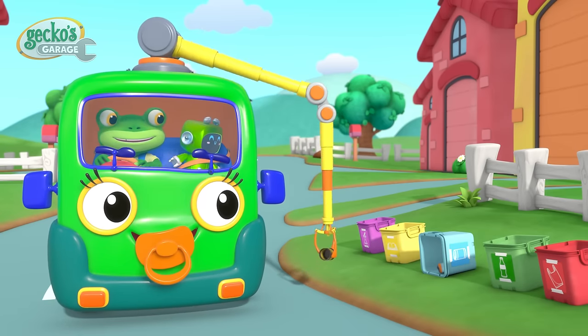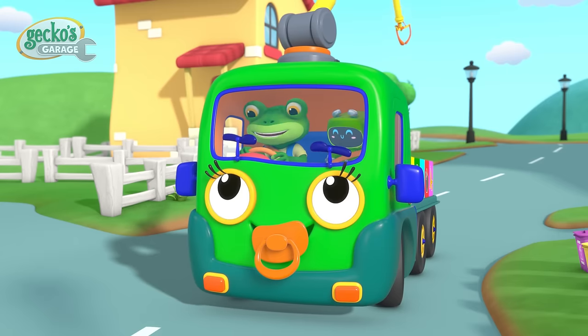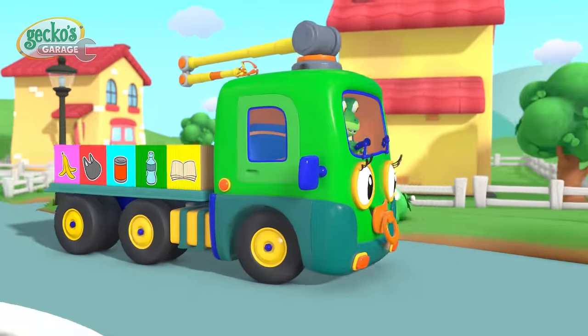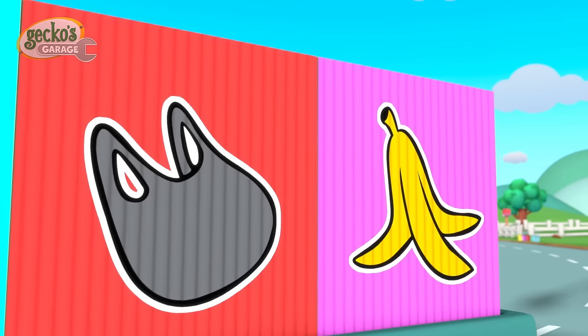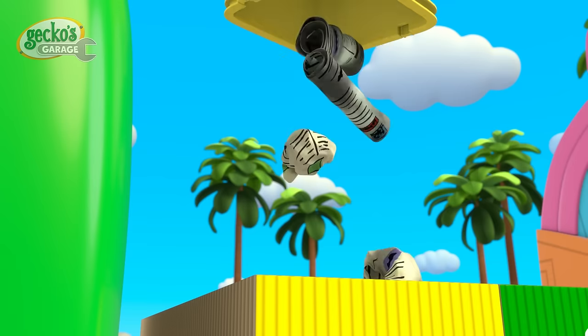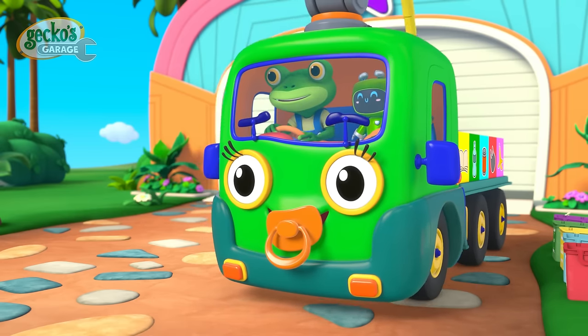That's it, baby truck. Now, which box does the metal can go in? That's right! Now to collect the rest of the recycling. Success! All done. Now back to the carriage.